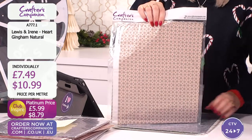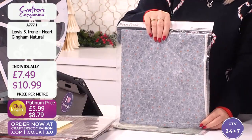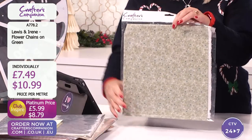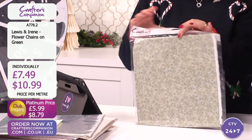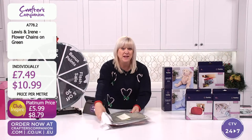beautiful cream colour. And then the last ones that we have are our floral chain blue. Another beautiful design, love that one as well. And then you've got your floral chain in your green as well. So 12 different designs, you can choose whichever ones that you've got in there. And $5.99 or $8.79.